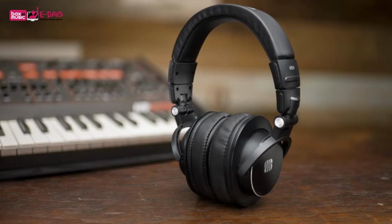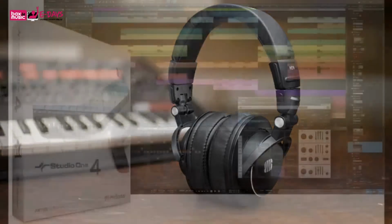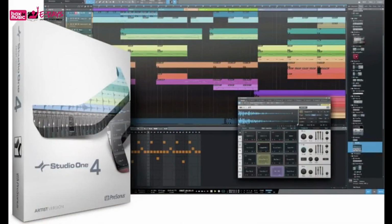So you've got your interface, so you can plug your things in. You've got your monitors, so you can hear accurately what you're doing, and then you need your software. So this is a really important link in the chain, and Studio One is our DAW recording software. Studio One is becoming our top product, really. It's worldwide become very popular.